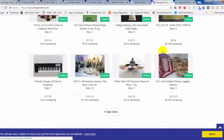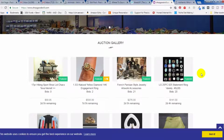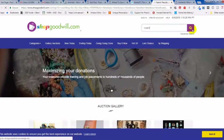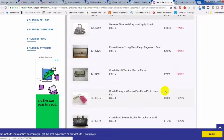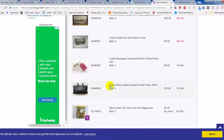Vera Bradley, they have some nice jewelry. These are people from all walks of life that bring their stuff in to be sold. And let's see, search auctions. Let's search for Coach. They have Coach bags here for $25, $33, $9, $15, $6. You guys get the point.